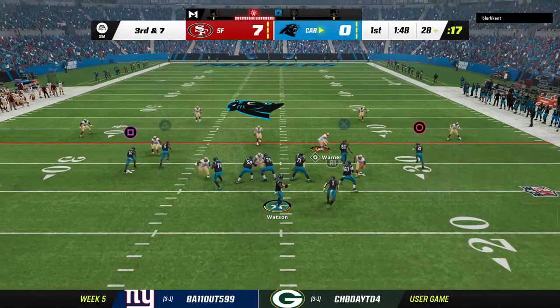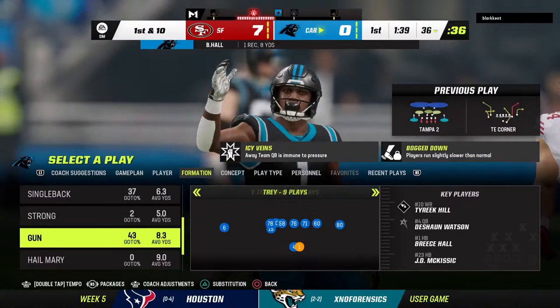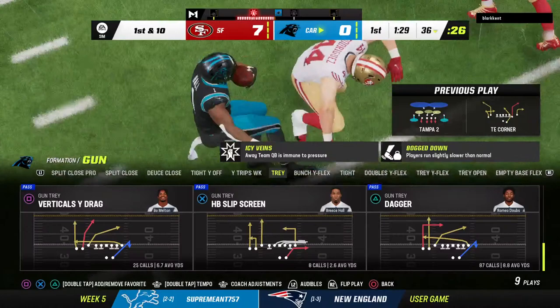From the gun on third, Watson. He gets it underneath to Hall. And he will have the first down, but he winds up paying for it pretty good. The drive stays alive. A third down gain of eight. The Panthers were 2-2 through the first 4 weeks of the season. And Charles, they were losers last time out. What do you think they need to do differently here?